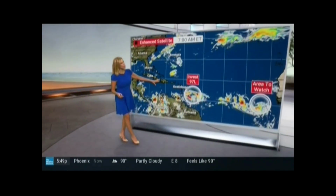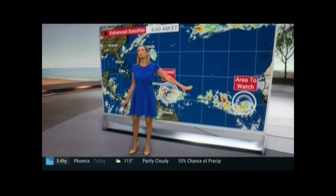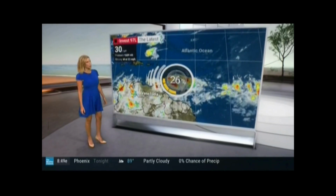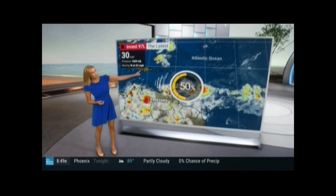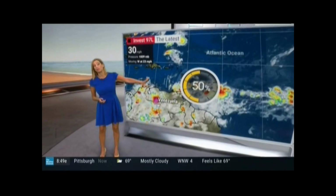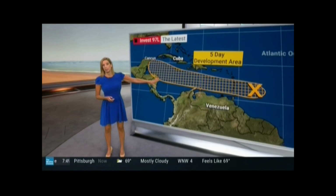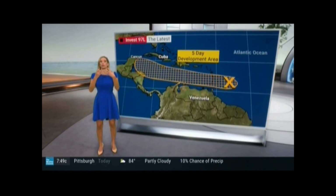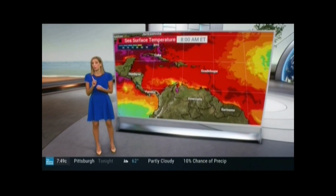So first we have our Invest, a little bit closer to home, and then just an area to watch, which probably will turn into an Invest here sooner than later, I would think. But let's focus in on this right here. That's South America. And then, of course, we have the Caribbean islands, a 50% chance of development. And as it does move west, the question is, is it going to go south of the islands? Will it go north of the islands? How will it interact with the islands? Because that plays a role, so we'll keep a close eye on that.